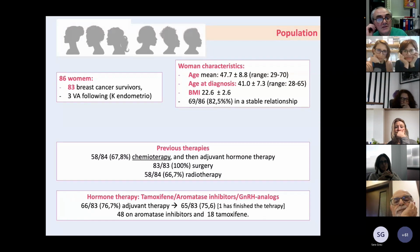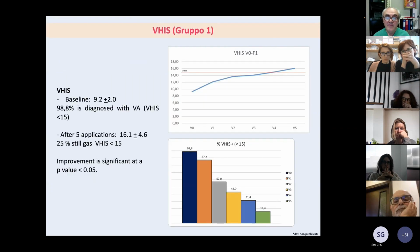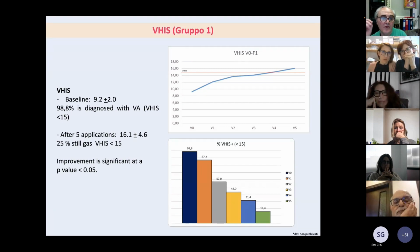You see the age remains similar, 47 years. And we have included the women on tamoxifen, aromatase inhibitors, and GnRH analogs. And by doubling the data, we still have basically the same result. These are the results on 86 subjects, and not 40. You see that we still have this increase; these are preliminary data. So you will excuse me if the graphs are not very well made, but you see also the analysis. And you see here that basically we continue to see the same effect.